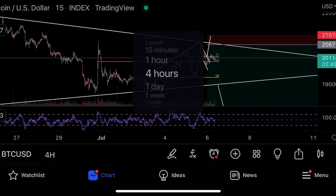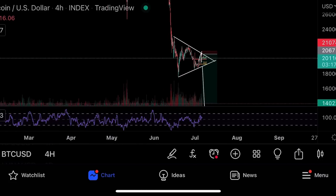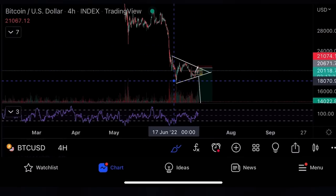If we go into the 4 hour, I would more likely short Bitcoin. Why? Because we have this big bear pennant playing out here. Everyone see this? We have a bear pennant, and I talked about this in the Telegram group.